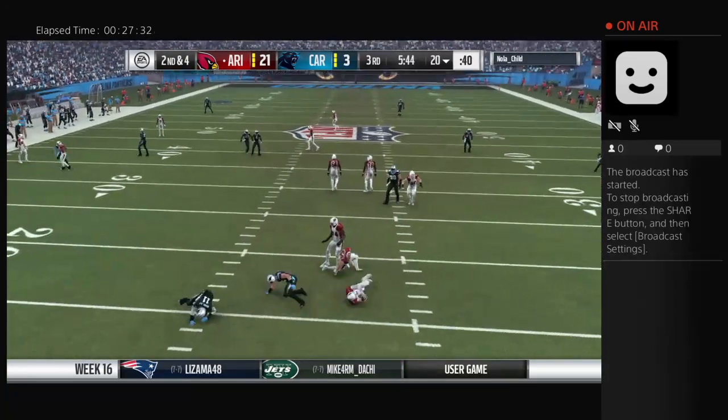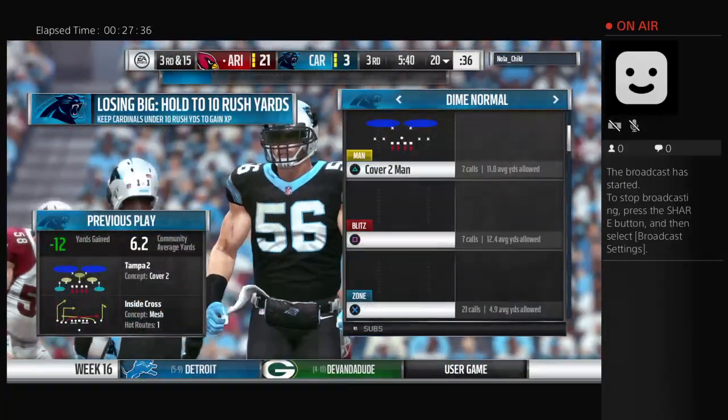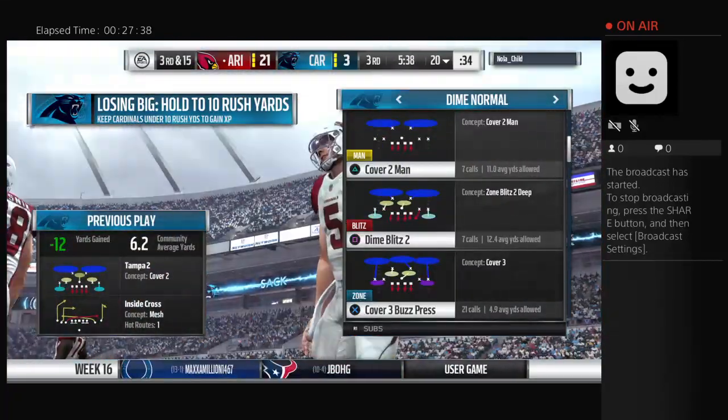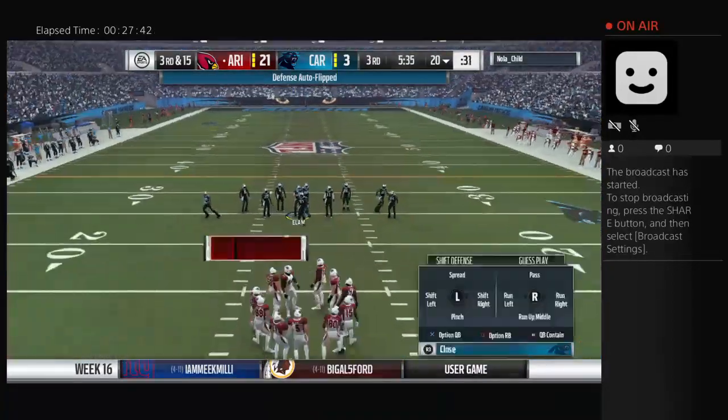And no escaping this time as he'll go down. They got him for a sack. He couldn't get away. He'll wind up losing a dozen yards, a 12-yard loss, and it brings up third.